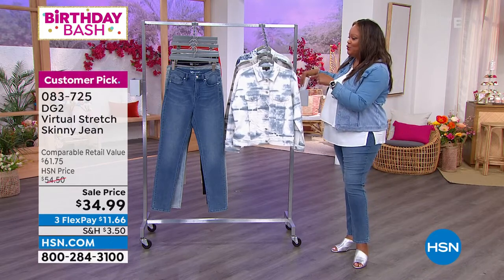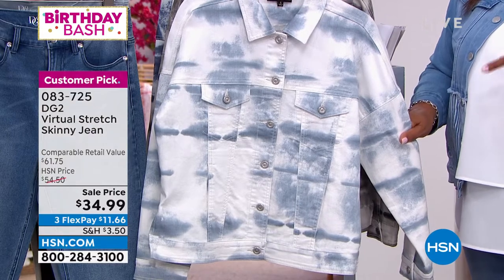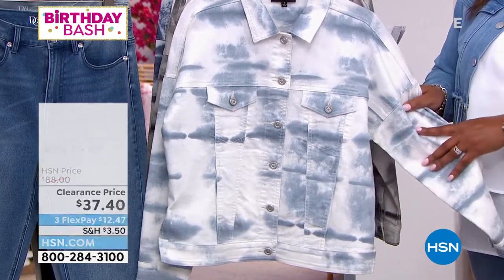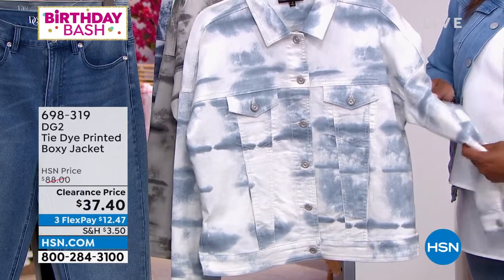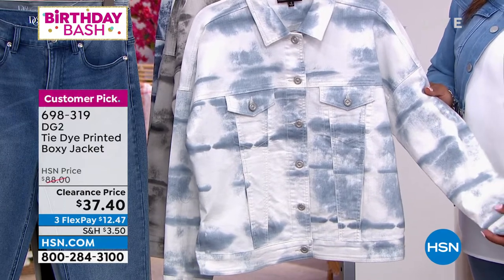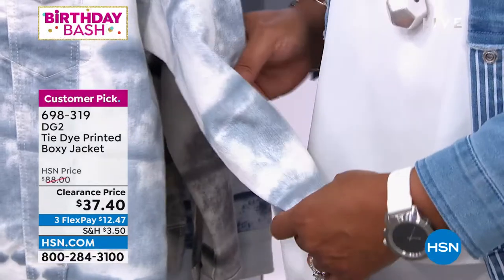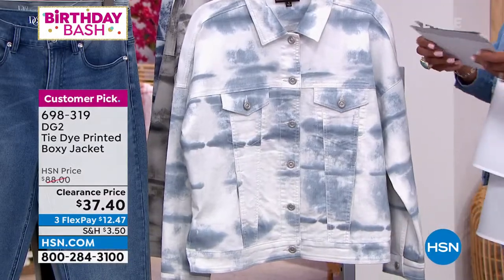We didn't have this particular jean jacket in my size, but it is my favorite jean jacket in the show because it's tie-dye, which is so much fun. And look at that price. So this is a tie-dye jacket, which is so modern, so funky, so artisan, for $37. The regular price on this is a regularly $89 jacket, but we marked it down to $37, and we have 3 tie-dye colors for you.